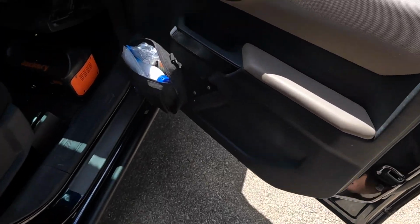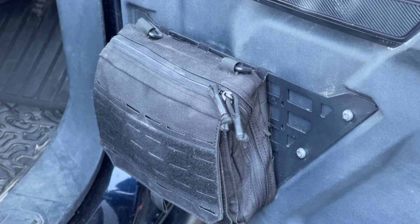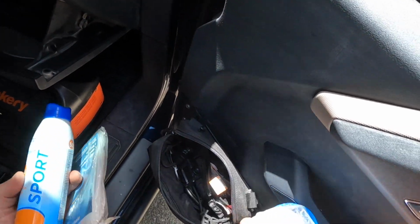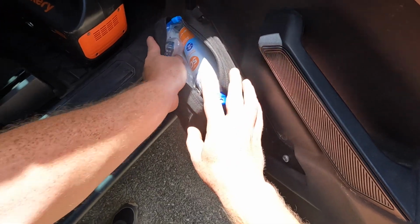And all right, moving up to the front seats. So same deal, little molle panel. This is where I keep some grab and go kind of stuff. Sunscreen, poncho, earplugs, compass, just random things that go in this pouch over here.